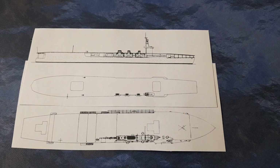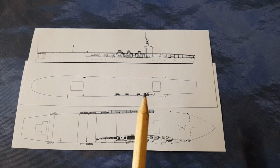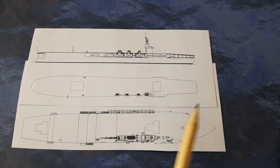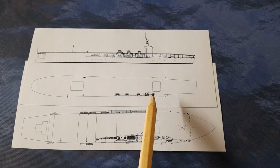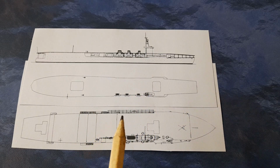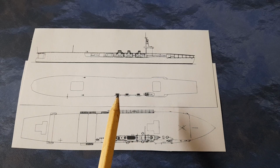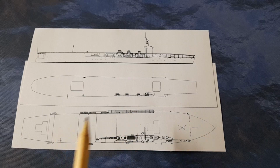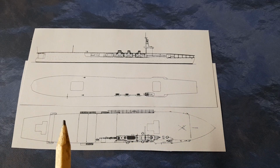Hosho had very much the same problems. But the Japanese learned a lot of lessons which took them in divergent directions from the British. So of course, when Hosho's completed, she has an island superstructure, which is fairly conventional. Unlike Hermes, she has funnels that could be angled away from the flight deck, cranked down at a sort of 45-degree angle, sorry. And that was to clear the flight deck of smoke interference.